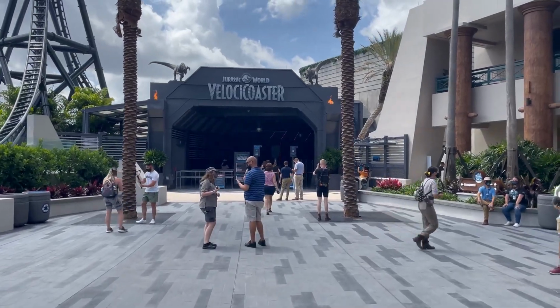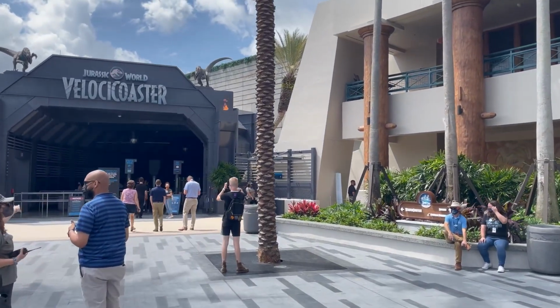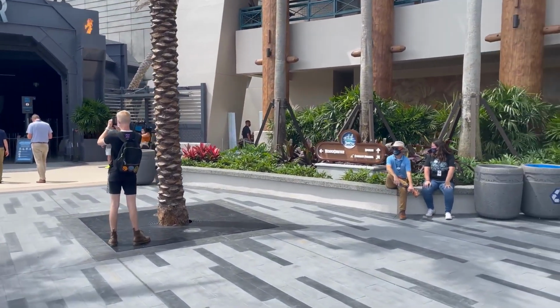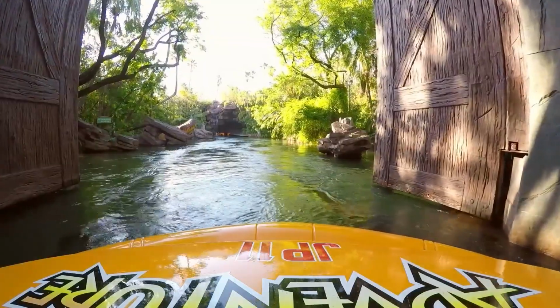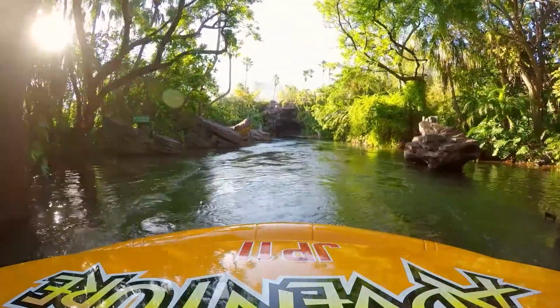This is the dilemma for this ride and really the whole land that it takes place in. The ride is set to Jurassic World, so it's sporting the gray and blue colors from the newer movies, but the land is technically themed to Jurassic Park. So that's going to hurt this ride big time for me.